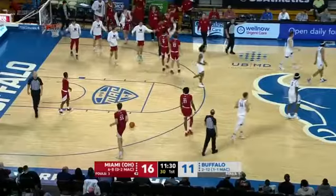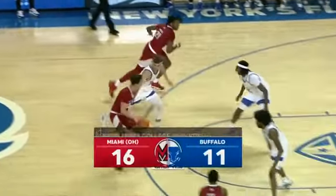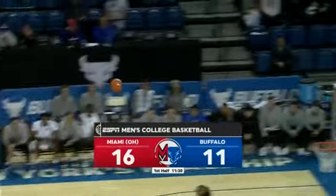We will get a timeout. Miami starting to heat up. They are a three-point shooting team, and here is one of them.